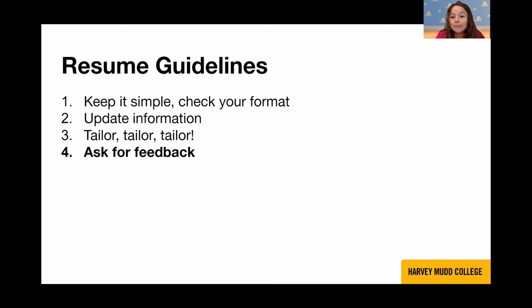My last resume tip is to ask for feedback. Sometimes this can be a bit uncomfortable because a resume, in a way, can feel like a reflection of ourselves on paper. However, you want to make sure that you're not the only person who's looked at your resume before it lands in the hands of a recruiter. Swap your resume with a trusted friend, and that would be good for you to see what other versions look like. Also, feel free to schedule an appointment with the Office of Career Services at any time.